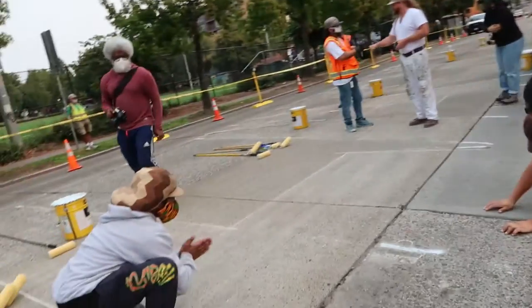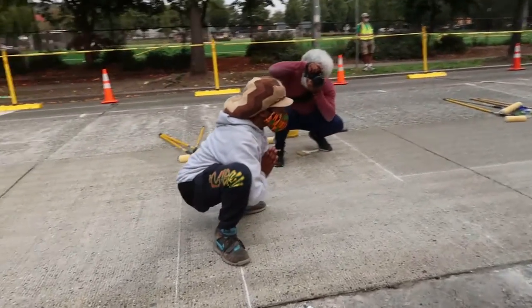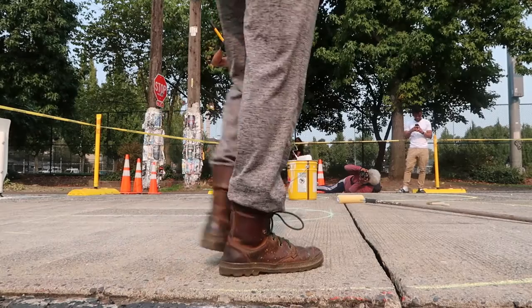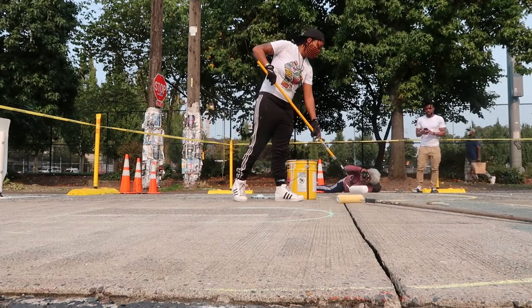Get some squats in. Don't forget lunges. Right, for real. Kick it first. Get on there. Get touching.